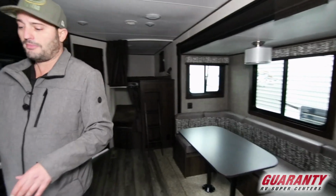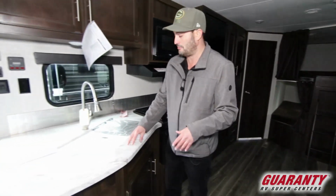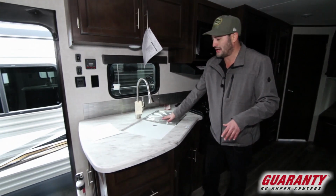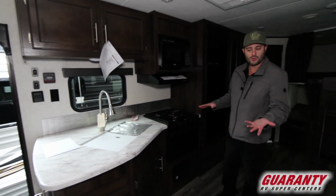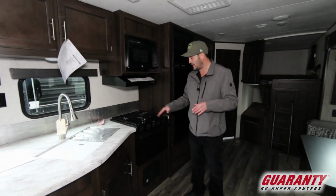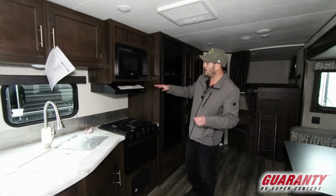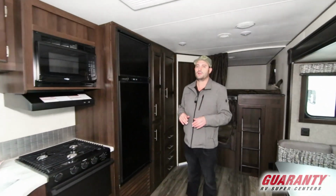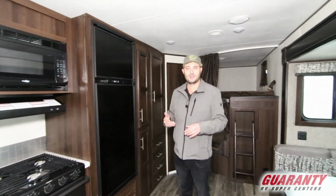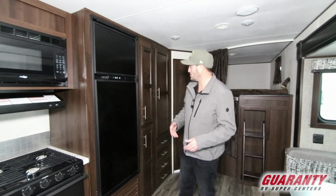Here's your kitchen setup. This is a 2019 model, so they got the new countertops that are seamless, one solid piece. You get a sink cover and a drying rack, so it kind of flattens this whole thing out, so you got a little bit more counter space to work with if you're not actually washing dishes at the time. Now you got 3 burners here. You have an oven and a microwave, and then you have an 8 cubic foot fridge. Most of the stuff out here in this industry, the standard is 6 cubic foot. This is 2 cubic foot bigger than almost every trailer out there, which is a good thing.